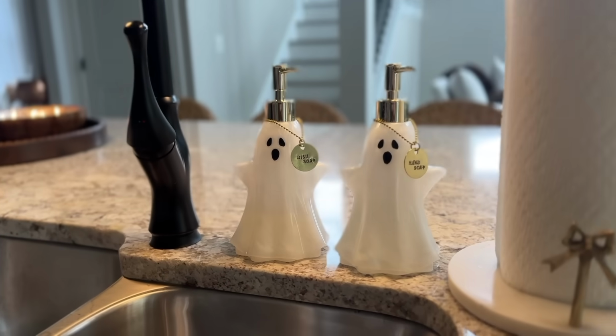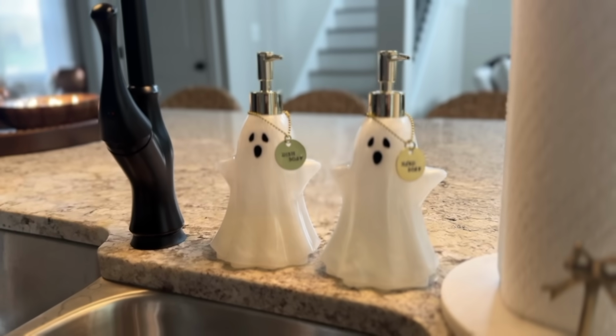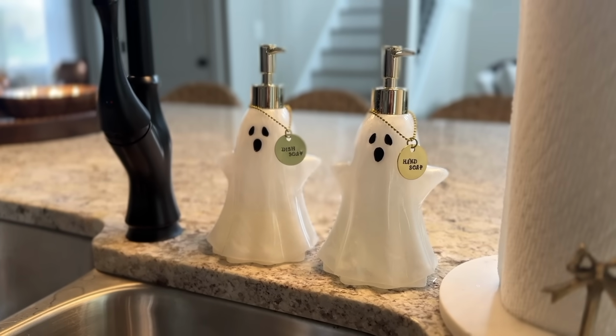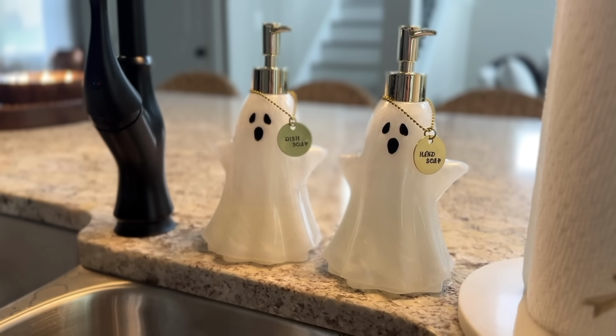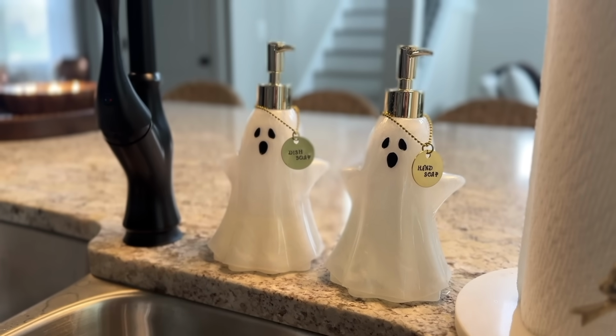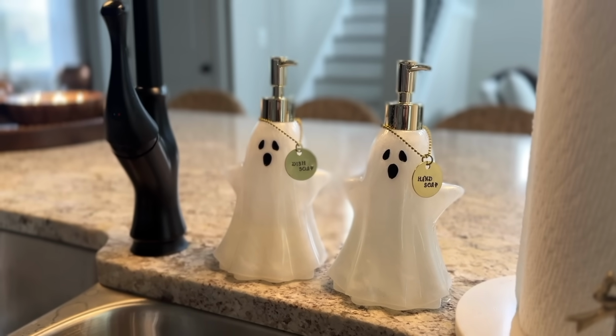And I have to show you guys these. So these are little ghost soap dispensers. They are from HomeGoods and they are pearlized. I'm not sure if you can tell on camera, but they're super pretty. And I do have dish soap in one and hand soap in the other. And they were one of my favorite finds this year.